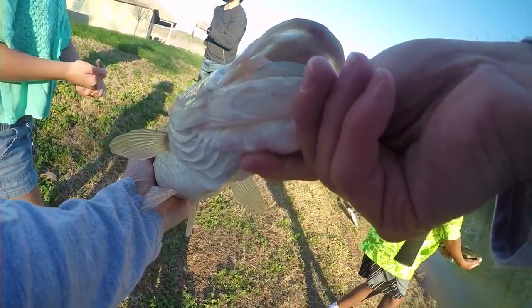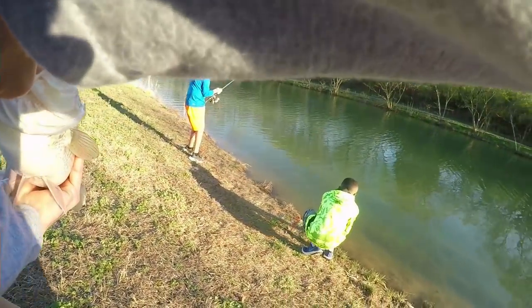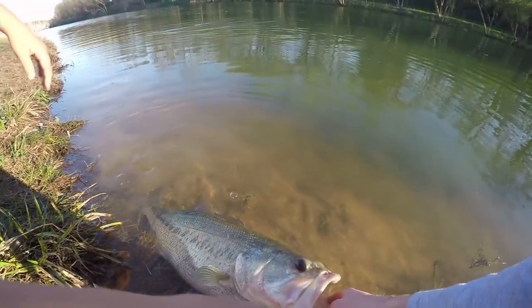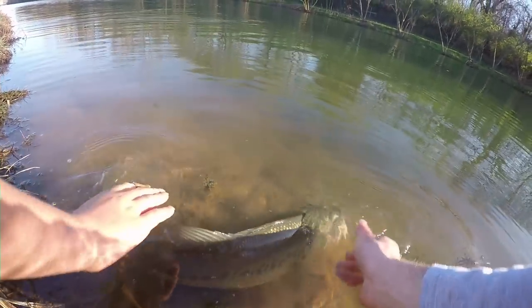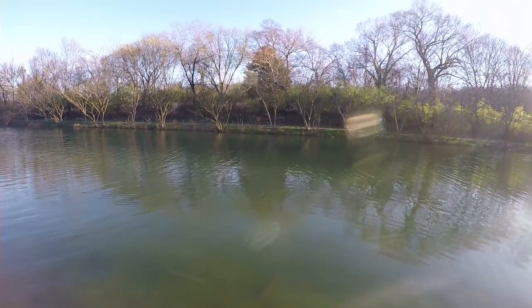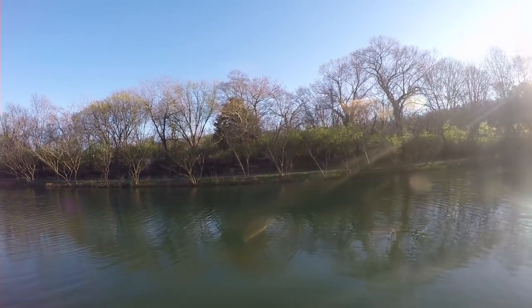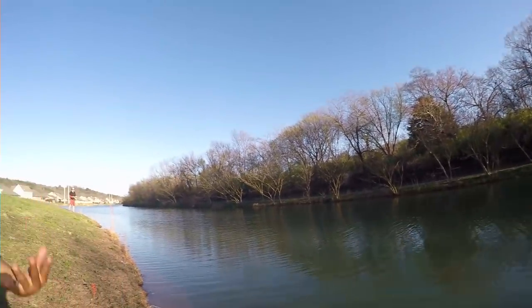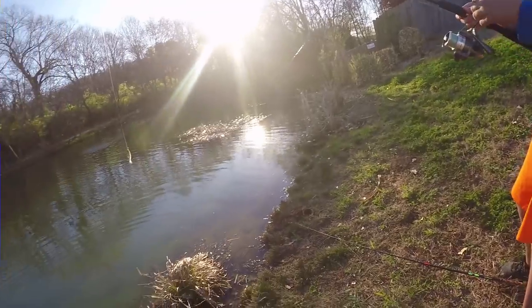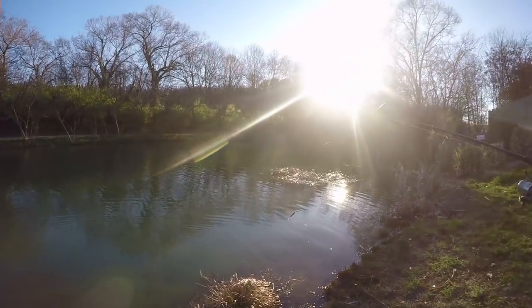Put your other hand underneath. There you go. Go like this. And now put his tail in first. Yep. Now let him go. And then watch how we do this. He's going to be okay. There he goes. He wasn't scared. Back to the depths. That one was probably 3.5, maybe pushing 4 pounds. Nice fish. Beautiful.